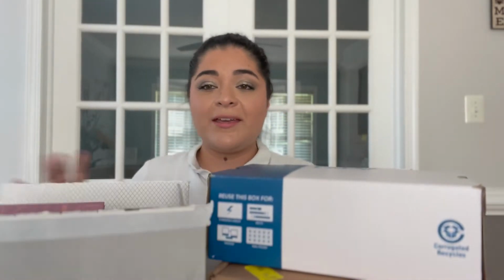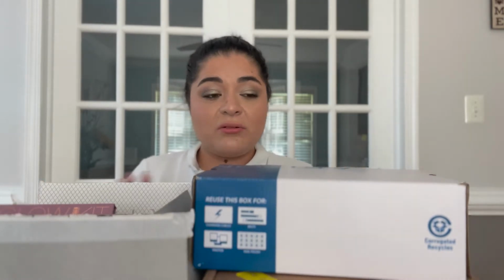So let me show you what I decluttered quickly. So I have three boxes. Yes, guys. Uno, dos, y tres. Filled with makeup.